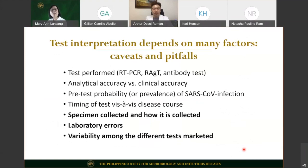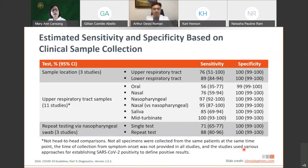The other ones that I'd like to discuss very rapidly are the tests will vary because of the way the sample was collected, how it is collected, laboratory errors. And I already talked about the very big variability among the different tests marketed. Next slide, please. Here, I'll show you that the kinds of samples that you collect will have very different sensitivity, although the specificity will be high.